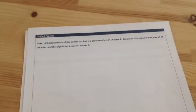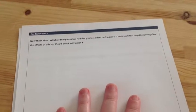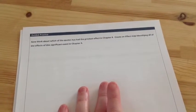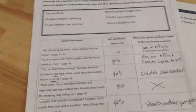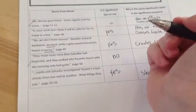All right, let's go ahead and look at our guided practice. It says, now think about which of the quotes had the greatest effect in chapter 4. Create an effect map identifying all of the effects of this significant event in chapter 4. Okay, so when I think about which of these things happens in chapter 4, I know this is in chapter 1, so I'm not going to choose that one. We know this one isn't really significant.